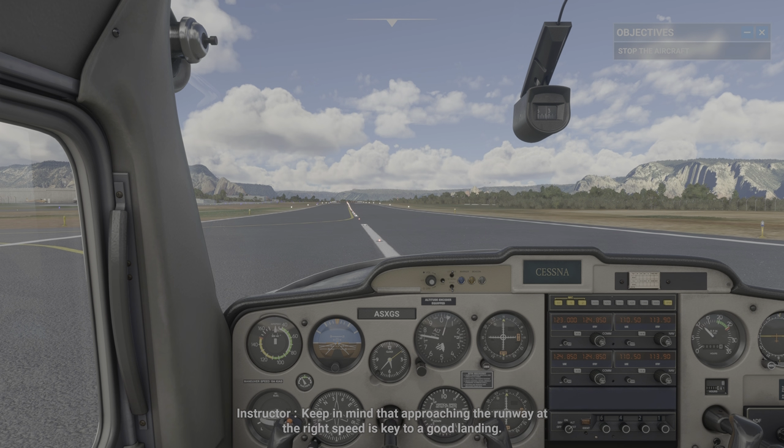Approaching the runway at the right speed is key to a good landing.